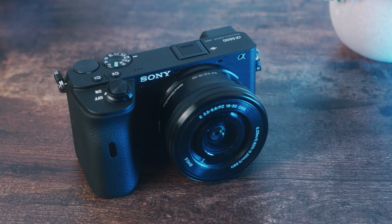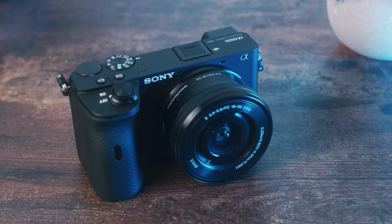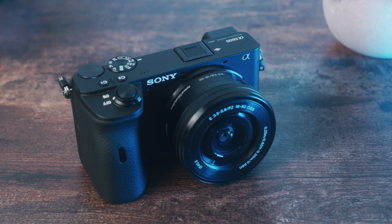So let's get right into it. Is the Sony A6600 still king of the hill? It has been out for about 2 years now, and there's definitely a lot of places where it has fallen behind, especially when you compare it to the other cameras coming out like the Fuji X-T4, which costs only a fraction more than this camera. But there's still some very specific cases where this camera absolutely outclasses the competition. So let's take a look at what exactly this camera still crushes at.